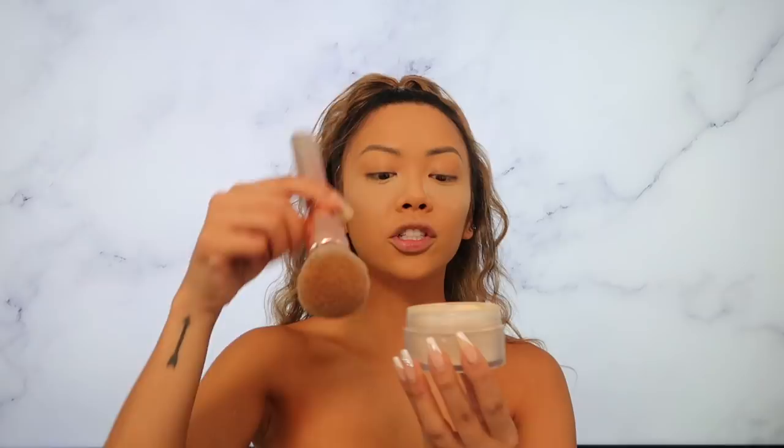Okay, so I'm going to set my foundation with Laura Mercier setting powder. This is translucent powder. And when you set your makeup, your beauty blender does not need to be moist. It could be dry. So I'm setting my concealer just like that. Boom. Let's bake. Now I'm going to take a brush, take some more translucent powder, and just blend all around so that all of this is set. So I'm going to let this bake for a little while and move forward.